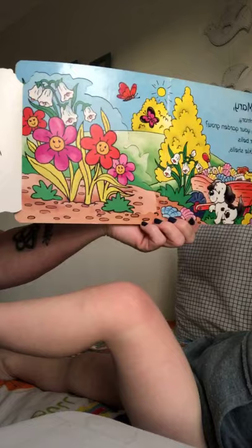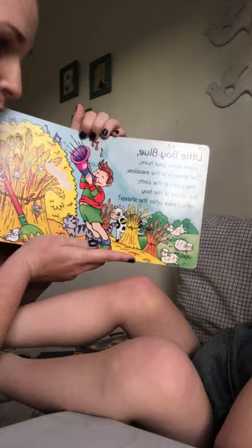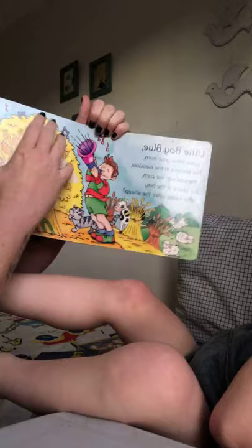Whoa, what story is this? This is an old story. Little Boy Blue. You ready? Little Boy Blue, come blow your horn. The sheep's in the meadow, the cow's in the corn. And where is the boy who looks after the sheep? There he is. He's under the haystack fast asleep.